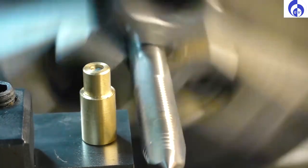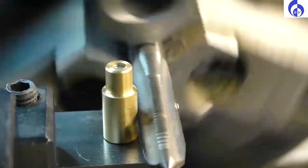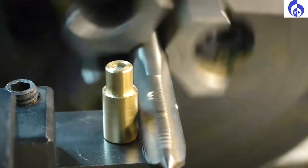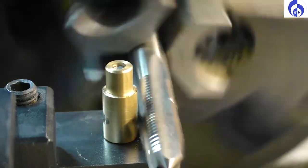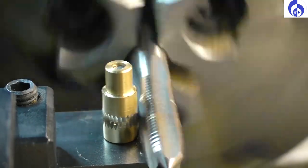I'm sticking the tap directly into the chuck. With the speed low, I'm plunging the workpiece directly into the tap. Now you'll understand why the diameter is so critical. Because the tap will rotate the workpiece around, and we need to get the right dimension so the teeth will line up.